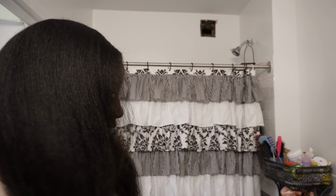So now to eliminate as much fluffiness as I can, I'm going to wrap it up and put it in a scarf. And this is also how I sleep with it when my hair is straight. Funny enough, again, I have not done this in 10 years. Do I even remember how to wrap my hair? Okay, let's look at the back.